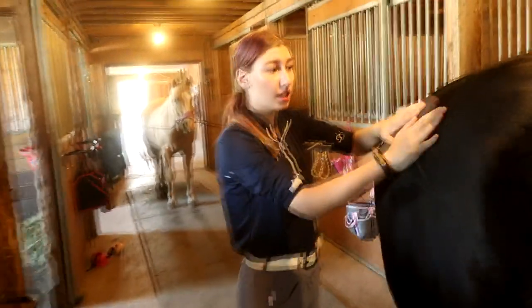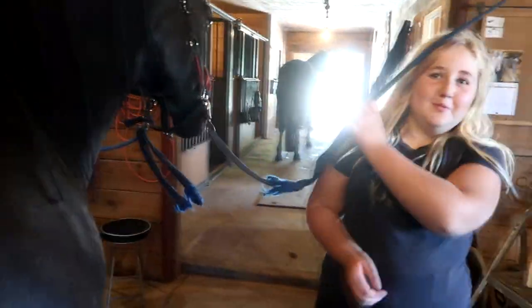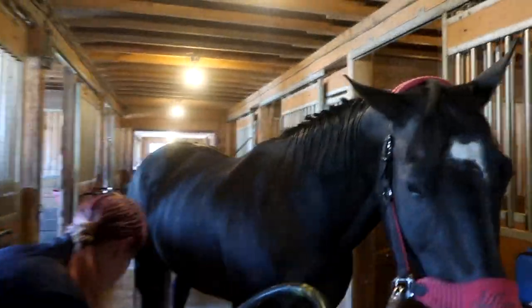Almost dry. Oh my god. So fluffy and soft. Feel them. Did you spray them? They need to be fully dry, and only their butt, legs, mane, and tail. They've lost weight. They're getting a little thinner. Which is fine. Gabby is buttoning Stormy Boy.